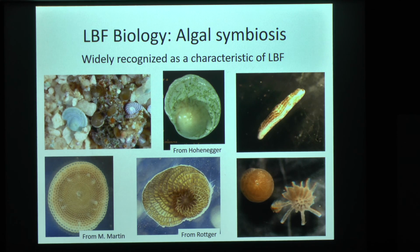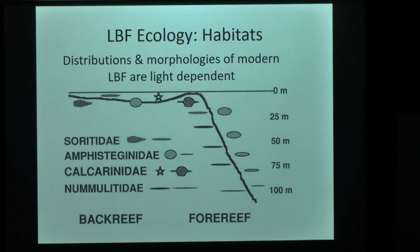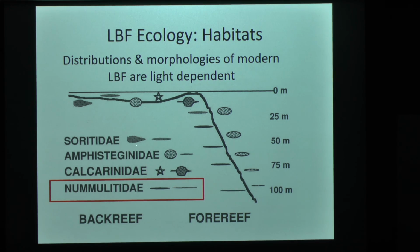Algal symbiosis, widely recognized now. I was on the ground floor on this issue, and not only are these what we typically call larger forams light dependent because of their symbiosis, but their shell shapes are very different based on where they're living in the water column. Basically, if there's not much light and it's all coming from straight above, they're flat. And if there's more light and more water motion, then they tend to be more rotund. And there's some difference between this group, who has less transparent shells than these guys. Okay, and the Dominulites tend to be some of the flattest ones out there.